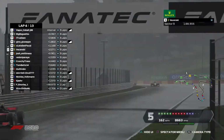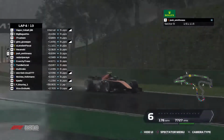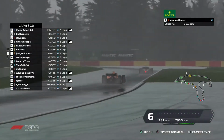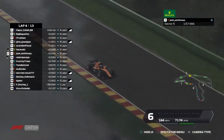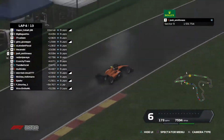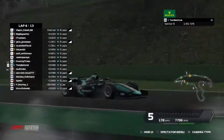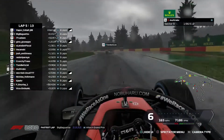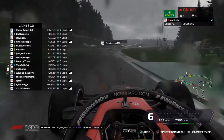And we see a bit of a close margin as Josh Smith is also pulling up on the back of Vicensky. Very nice cornering there from Josh Smithness as he continues to close that gap between himself and Vicensky. Let's take a moment here to just peek at Multi-R ABC, who's chasing down one of our new drivers, Tom Betts.